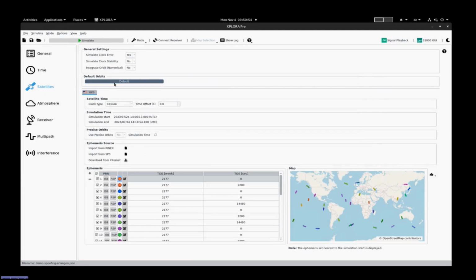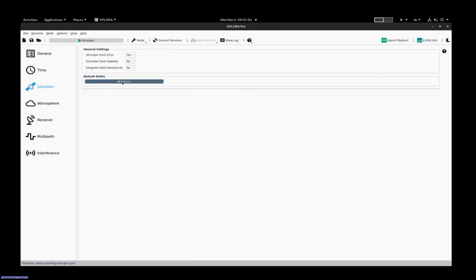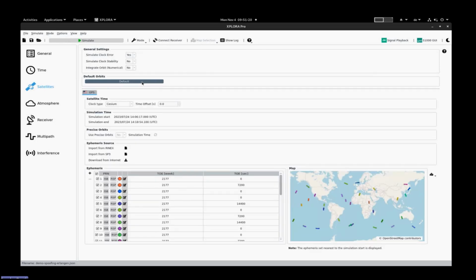If you just want to have a relatively simple simulation setup, you can also just choose to use default satellite orbits. Then there will be no specific orbit perturbations. There will be no short-term errors that are modeled. We will just use the default satellite constellations as they are defined in the ICD.